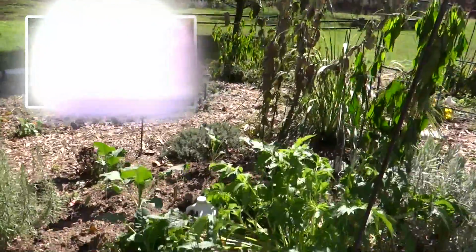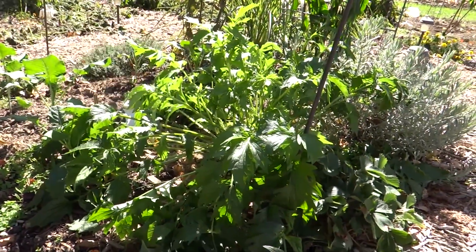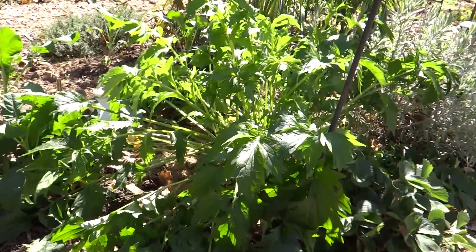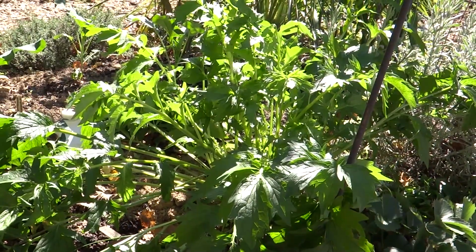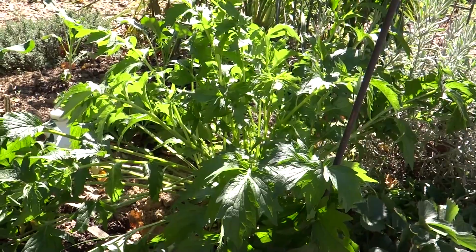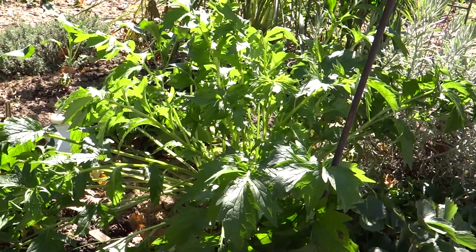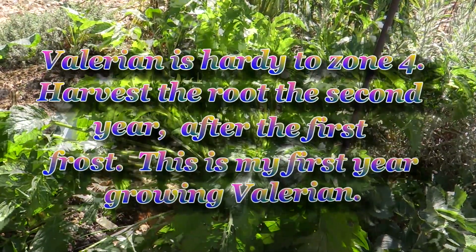Okay, and down here, this is Valerian, and it really looks much better than I thought it would, so that's a surprise to me. That's something I've learned today, is that the Valerian seems to hold up to a mild frost. And I'm not going to harvest that this year. This is something you harvest for the root to put in a tea, a sedative tea, and I've got some learning to do about that before I do that.